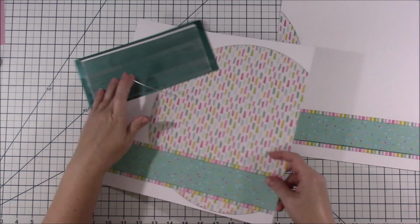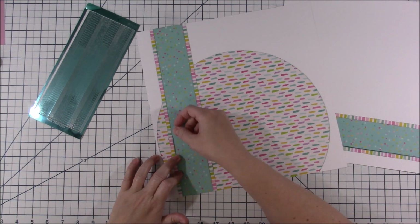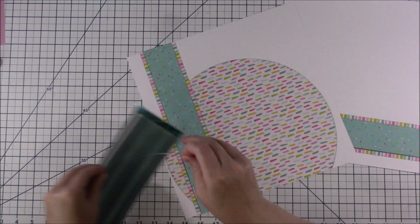I'm just too lazy to get my Cricut out. I'm not going to lie. Even though it's just a circle, it'd be easy and quick to do on the Cricut. It's more steps than just pulling this cutter down.